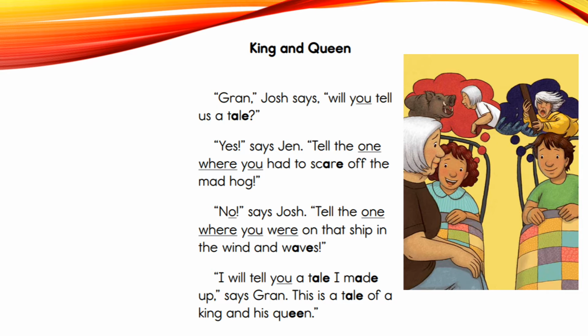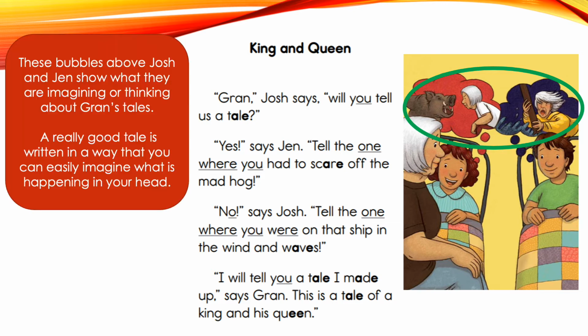Now, guys, let's stop right there. Look at this part of our story, the wind and waves. You see these bubbles above Josh and Jen's head? These bubbles show that they were thinking or imagining about Gran's tales. A really good tale is written in a way that you can easily imagine what is happening in your head. So when Josh says, tell the one where you were on that ship in the wind and waves, Josh could easily imagine Gran being on a ship within wind and waves.